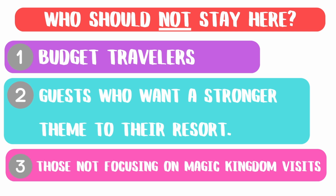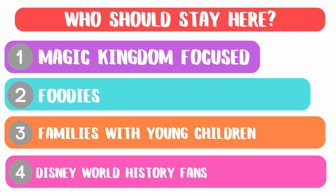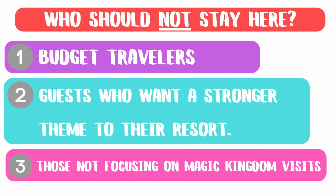Guests who want a stronger theme to their resort. So while there is a theme here at the Contemporary, it's not as felt or as strong or as in-your-face Disney character as those at, say, Art of Animation Resort. So if that is what you're looking for, even if you're traveling with young kids, who we said earlier this would be a great hotel for, but if that sort of theme is what you're looking for, I wouldn't stay here. I'd look to Art of Animation. I'd look to an All-Star somewhere else.